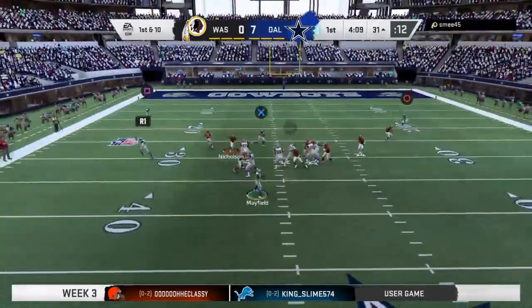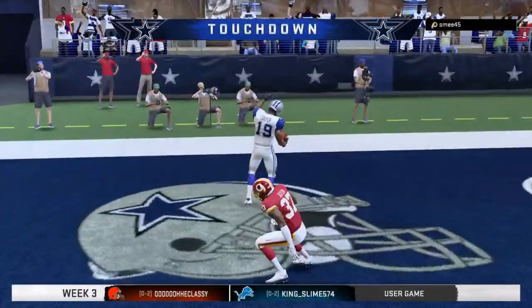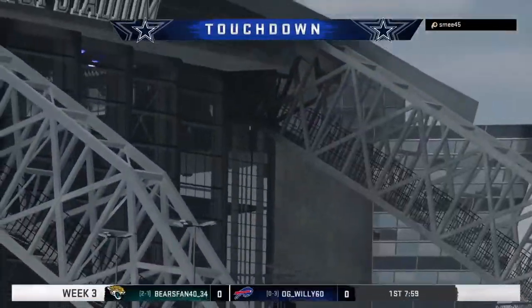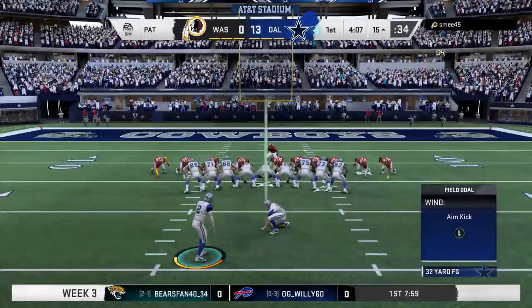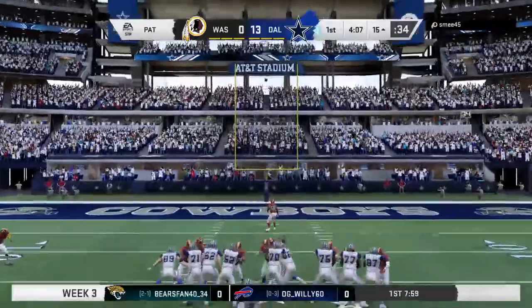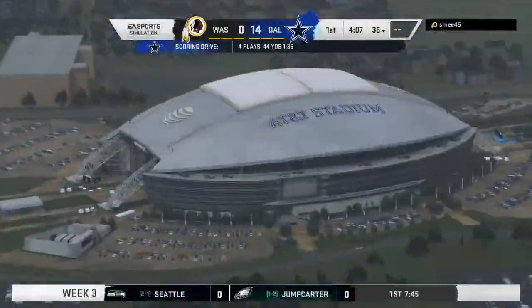Now Mayfield. There goes a deep ball. That is caught. It's Cooper for the Cowboy touchdown. They can't stop you, son. Amari Cooper, his 4th touchdown on the year. And the Cowboys, they push out in front further. Extra point by Marr, up and good.